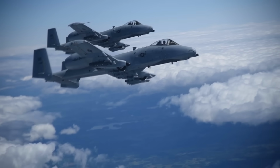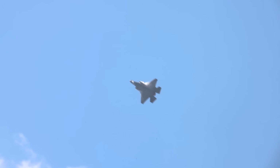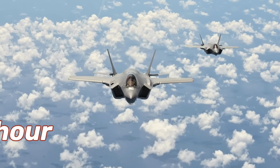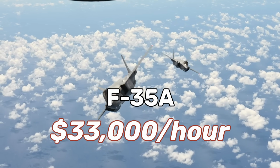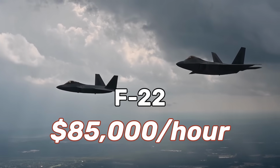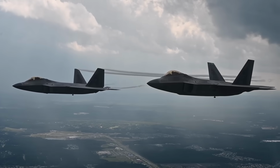with the A-10 Warthog and the F-16 Fighting Falcon, both of which ring in at around $22,000 per hour to fly. Up next is the F-35, which is certainly more expensive but has gotten significantly cheaper in recent years. F-35 operations used to cost north of $45,000 or even $50,000 per hour, but in recent years it's been cut down to around $33,000 per hour. The F-22 Raptor, on the other hand, comes in at a jaw-dropping $85,000 per hour, by far the most expensive fighter to operate in the U.S.